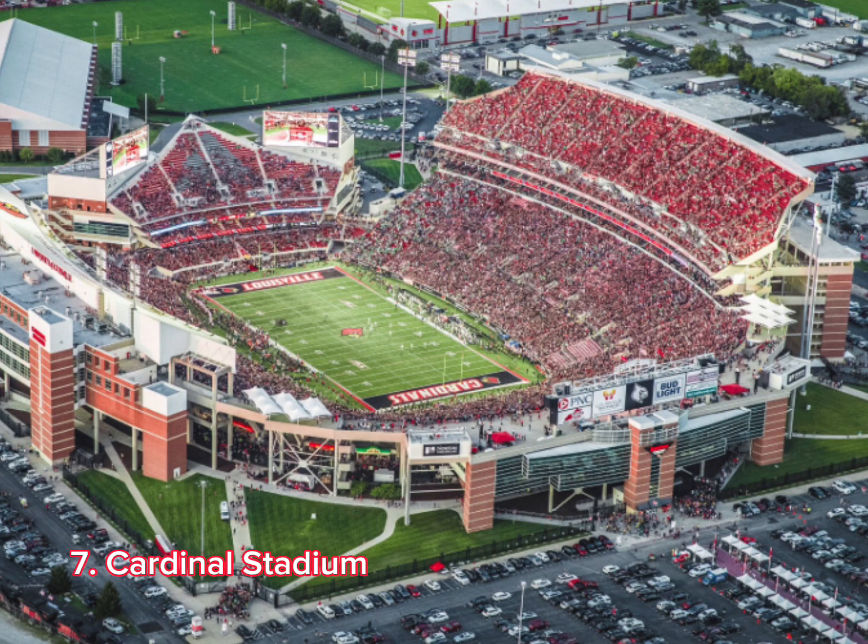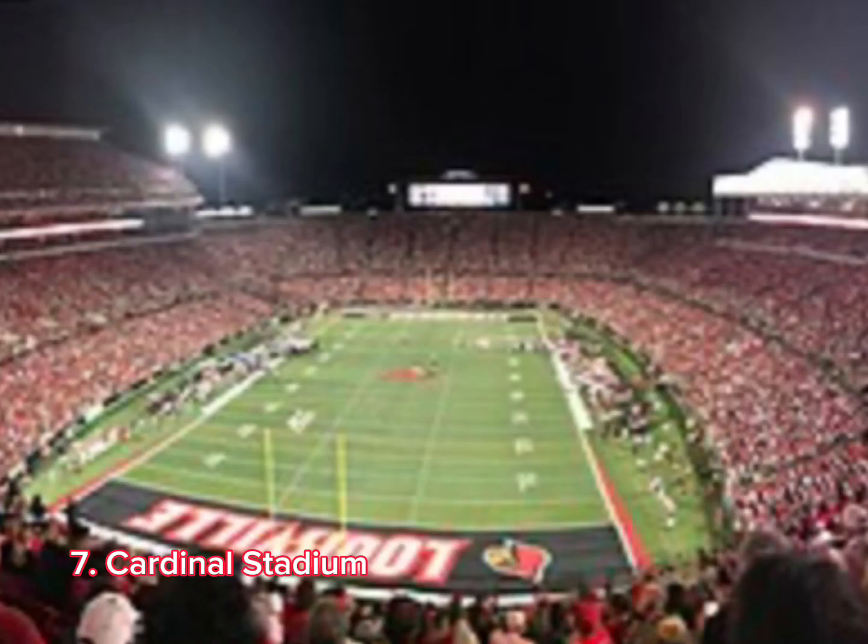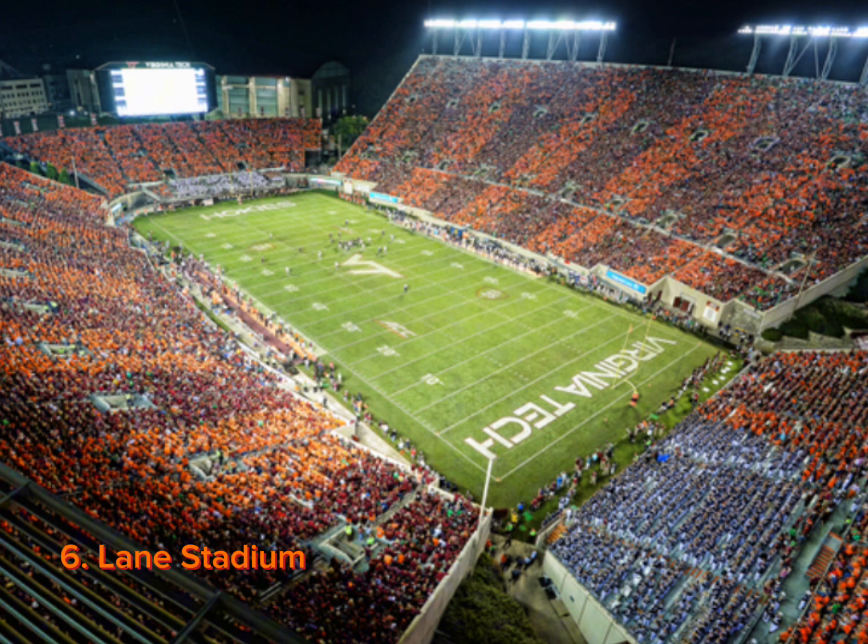At number 7, we have Cardinal Stadium. This one is pretty cool, but it just doesn't stick out to me, kind of. It looks pretty cool. I like the design, but there's nothing really that special. But pretty cool stadium though. It's probably a little bit over mid stadiums, but there's nothing really that sticks out.